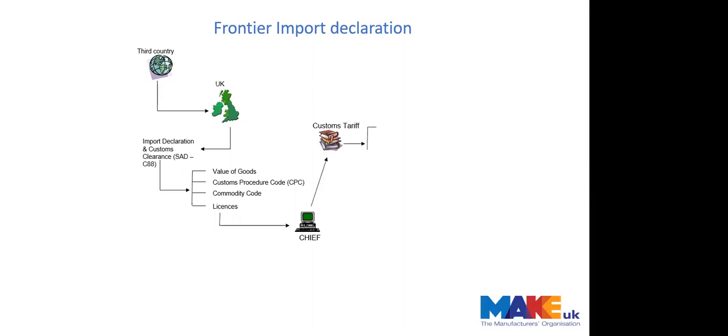CHIEF has the customs tariff, the UK Global Tariff, in there. It checks your commodity code. That commodity code will relate to a customs duty rate, and the customs procedure code will tell CHIEF what you're doing with those goods, whether CHIEF needs to charge you directly before you can remove the goods. So it calculates all of those duties.